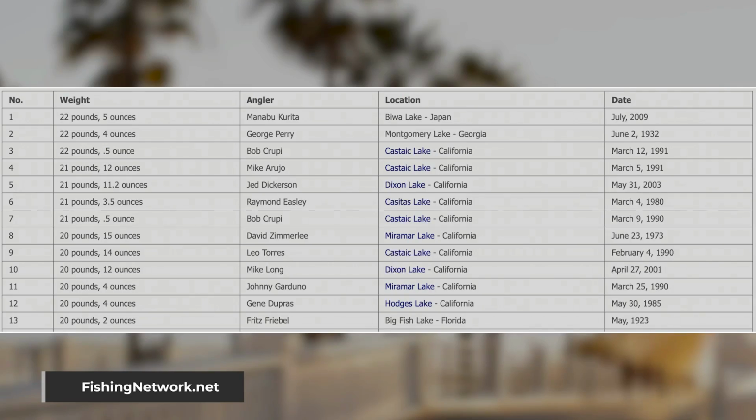Number 5. What up, Cali? California used to be the land of the 20-pound bass. Check out this list. 10 of the 13 20-pound plus bass ever caught in the history of the world came out of California. Now, that's because they have the right bass, which are Florida strain hybrid bass. They have the right weather, which is warm basically all year, so a long growing season.